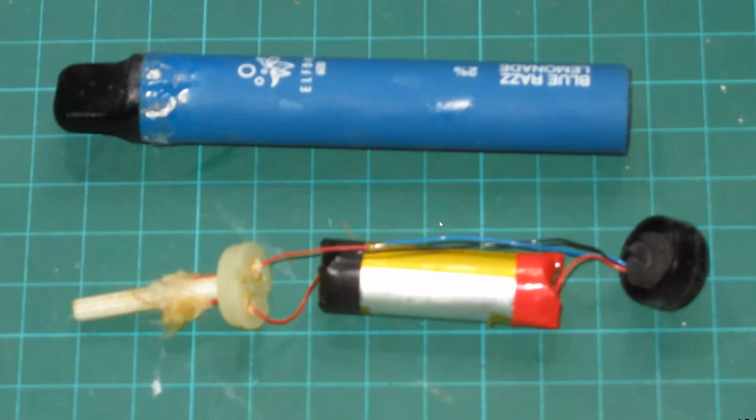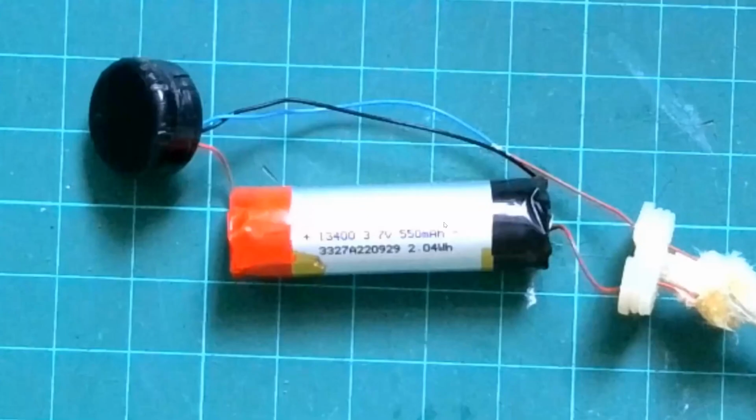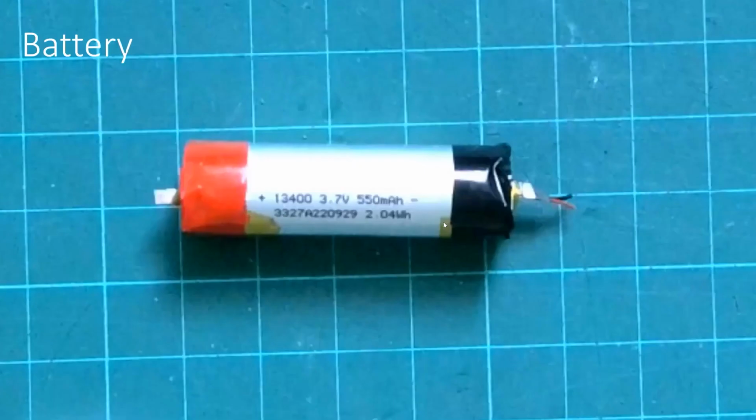The plug at the right-hand side, the three wires going from the plug, a couple of them go straight past the battery up to what I'm calling the hot end at the left-hand side. Pardon me. And in the middle, the battery. Now, looking more closely, there's the battery, there's the hot end, and there's the wiring. The battery itself is a 13400, 3.7 volts, just over half an ampere hour, 2 watt hours. So if you're drawing 5 milliamps off of that, it'll give you 100 hours easy, 110 hours maybe.